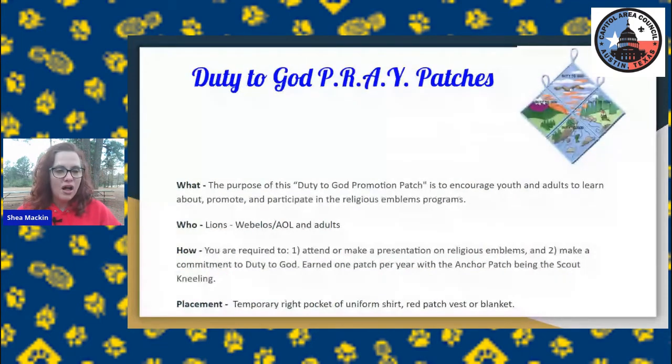Now, Duty to God is part of the adventures in every rank, but there's another set of patches called the Pray Patches. The purpose of the Duty to God Promotion Patch is to encourage the youth and adults to learn about, promote, and participate in the Religious Emblems programs.